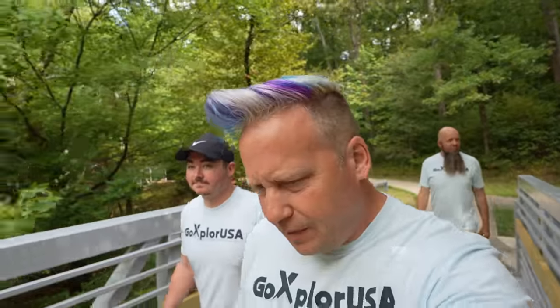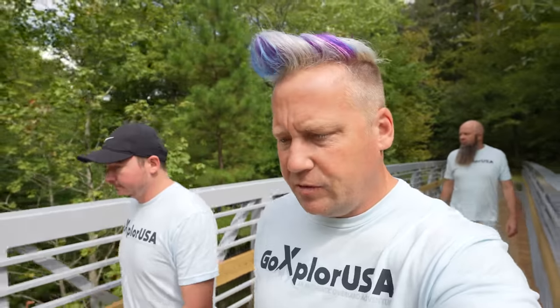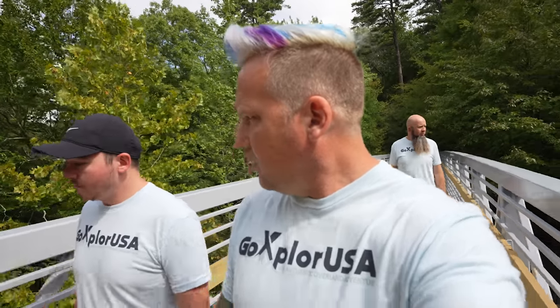Making a quick stop at Little Missouri Falls. Oakley and I were here a few months ago at the beginning of the summer. Always a really special place. The beautiful waterfall that I think is flowing fairly okay today. Not horrible. But we got quite a few people who've never been here before, so it'll be great for them.